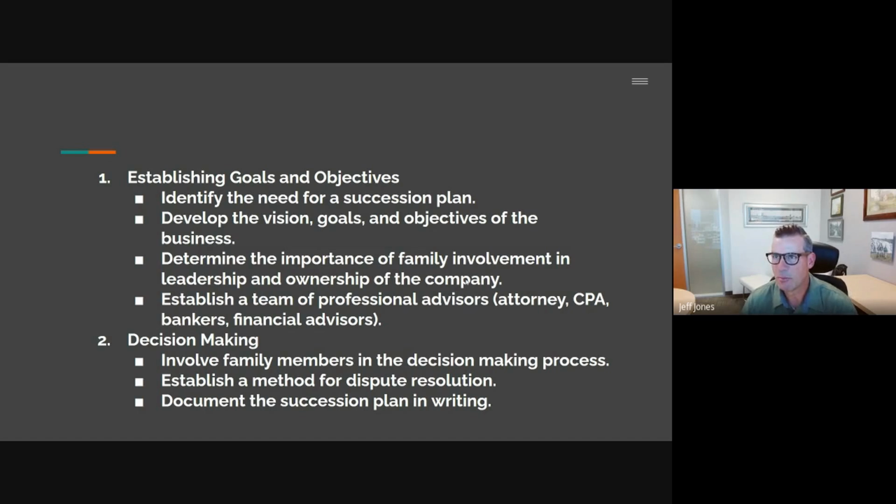One thing that I've talked to many of you about is whether family is going to be involved in the leadership or ownership of the agency, the company, and is that something you're going to consider? Some of you I've talked to, the answer is absolutely yes. Some is absolutely no, and some are like, I don't know, I hope so. But those are things that you really need to think about as you figure out what's going to happen, whether it's expected or unexpected. And then really to establish a team of professionals, attorneys, CPAs, bankers, financial advisors, etc., to give you great advice to make sure that this all comes together.